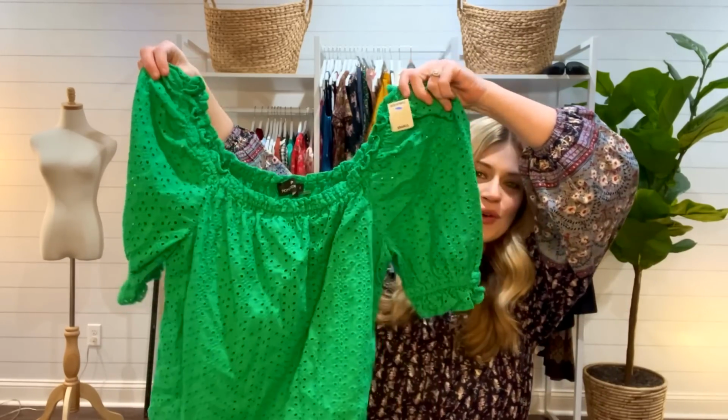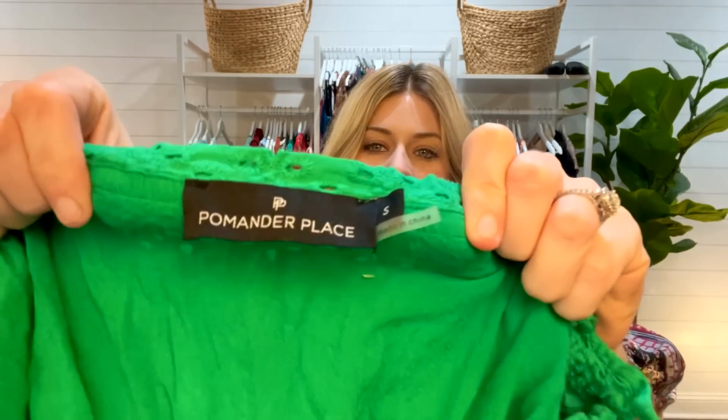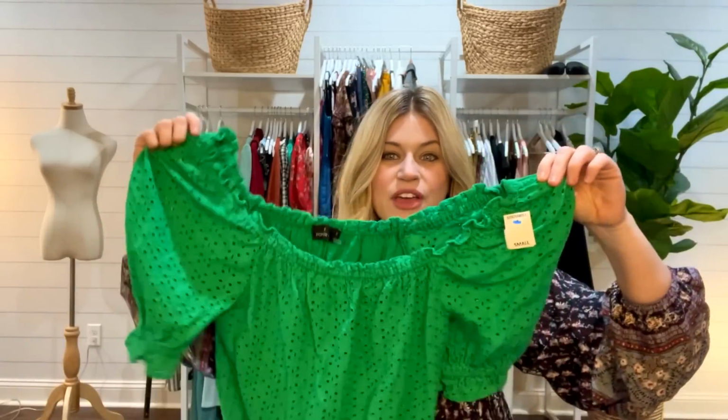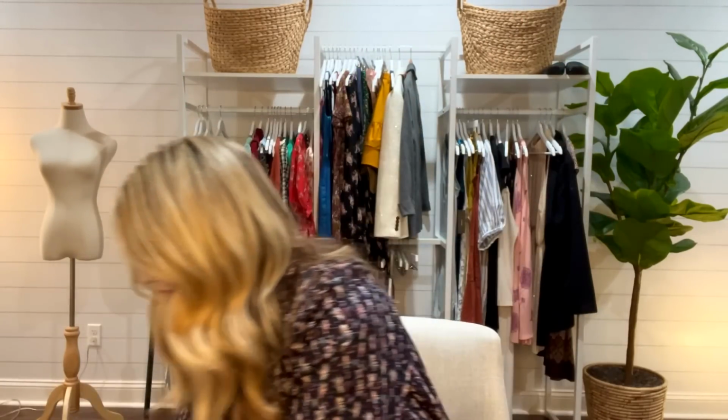Okay, so I was so excited to find this top. This is a green puff sleeved top, really cute. This brand is called Pomander Place. This is a fantastic brand to be on the lookout for. This one's a size small. This brand really is known for their dresses. This brand is sold at Tuckernuck, so I get really excited when I find the Tuckernuck pieces. I wish this had been a dress, but even though it's a top, I still picked it up. These tops retail for about $70. So I paid $4.99. I'll probably list it for around $35 to $40, but it's so adorable. I love this brand. Really happy to find that one.